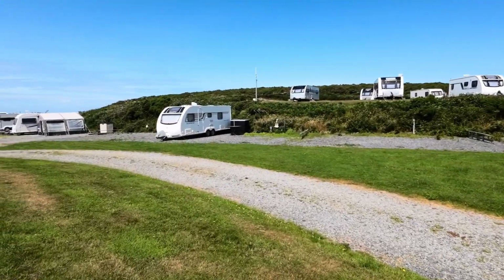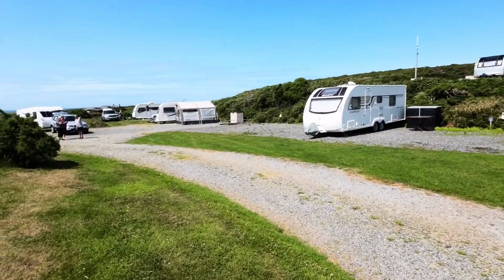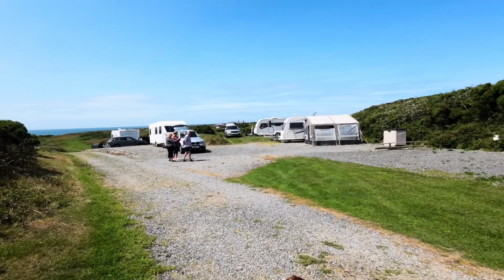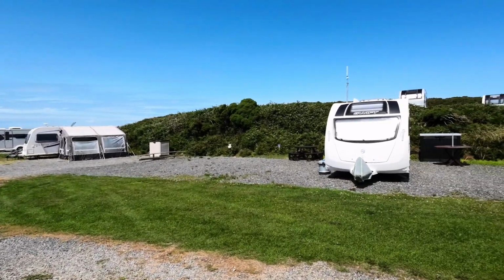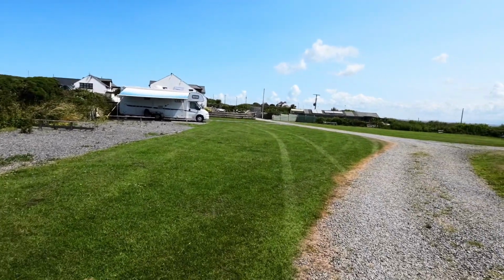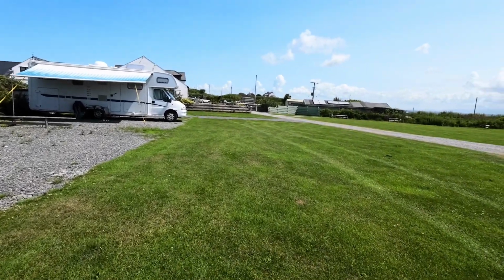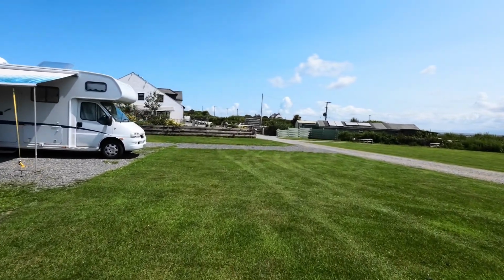So we've got some more pitches there. Pitch number 17 to 19. Hard standing as well. I won't show you any further. There's people talking. Right, so let's have a little wander back onto the top side where we are. We'll see if we can get back into the gents' toilets and shower room in a minute, guys. I'm sure the lady will be finished cleaning soon.